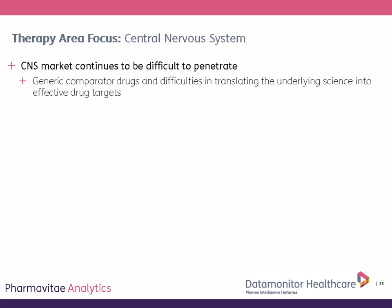So if we start first with migraine, it's a really exciting time. I think these past few months have been very important. Several products have announced some phase 3 clinical trial data. We have our first new drug applications in as well. So there's a new class that's emerging. They're all monoclonal antibodies, and they have a target called CGRP.